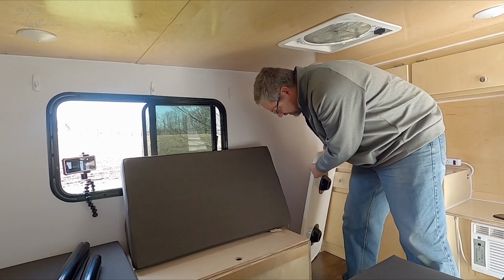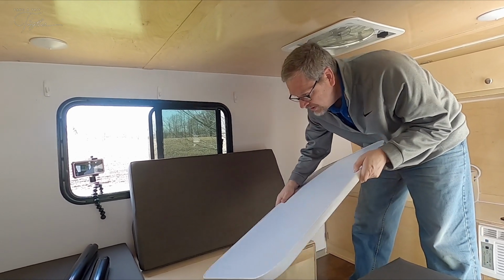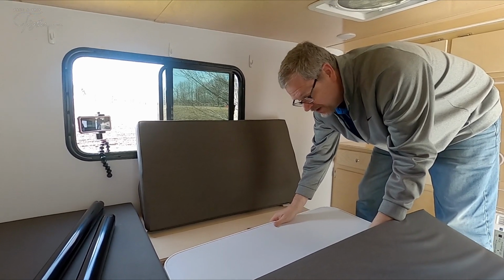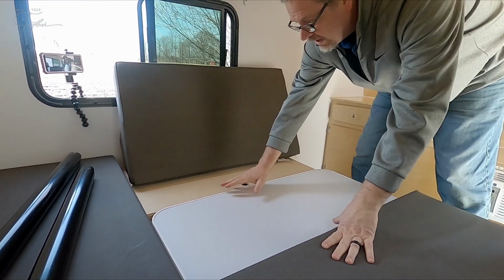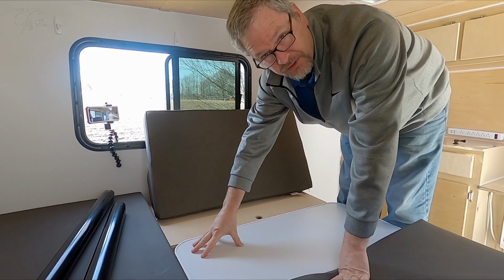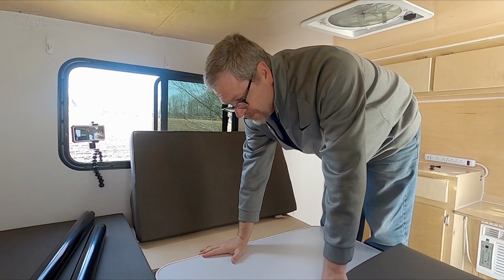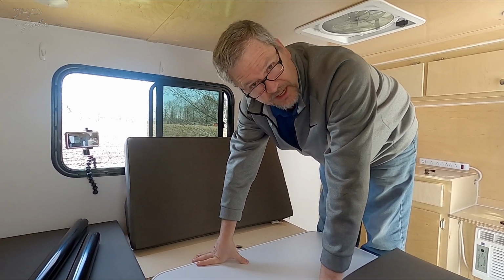Now this is one thing that I kind of didn't like. I'm not sure why it's this way. It's something I'm going to have to fix at some point. So that sits in there like that, but in my opinion it should be sitting flush with the rest of it, and it doesn't. The table sticks up half an inch or so. But we really don't notice it when we're sleeping, honestly.